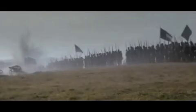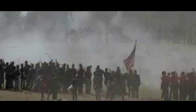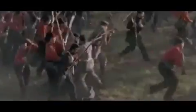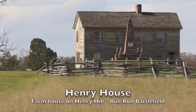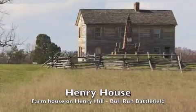Irvin McDowell and the Union advanced towards Bull Run. Confederates moved to stop the Union advance and engaged in fierce fighting. Both sides brought more troops onto the field, but the Union was able to bring in more cannons and more infantry, which forced the Confederates to fall back to a position called Henry Hill. The Confederates were hoping to hold Henry Hill, where key fighting would take place. The Henry House was a farmhouse on the Henry property.